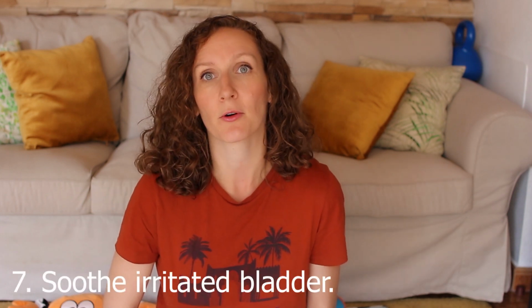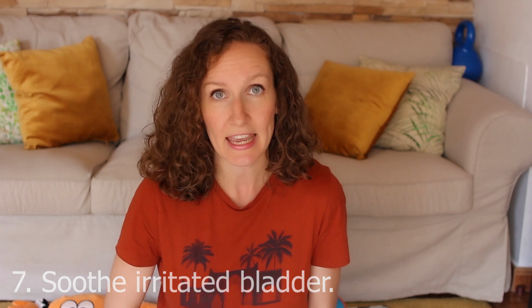Slippery elm bark is really good for those with any kind of urinary tract inflammation or bladder inflammation, bladder pain. If you have a really sensitive bladder that reacts to all kinds of sour foods or just random foods, it's a great thing to try. Also, if you are recovering from a urinary tract infection, a bladder infection, it's a really good way to soothe and heal those irritated tissues as well.